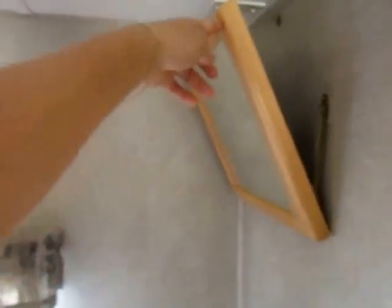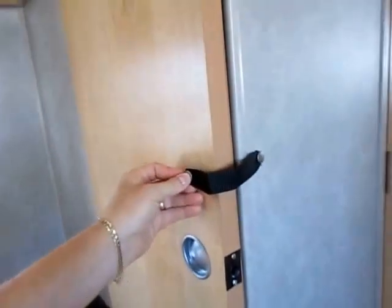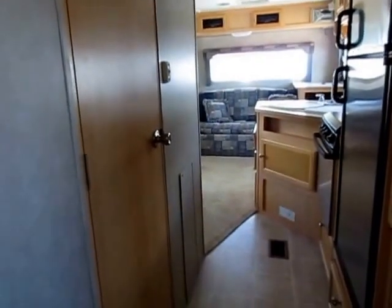Cool thing Starcraft did for many, many years is your TV tray also is a mirror. So when it's up out of the way, it also kind of serves two purposes. We do have a nice little sliding privacy door here for the bedroom. So if you do have a guest, maybe a grandkid sleeping on that front bed up there, you're not going to interfere with one another.